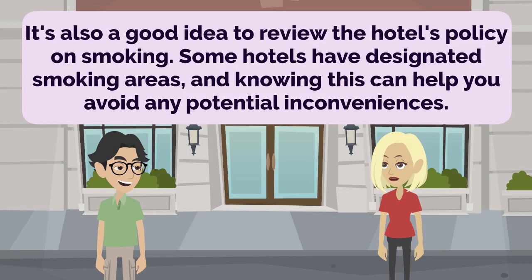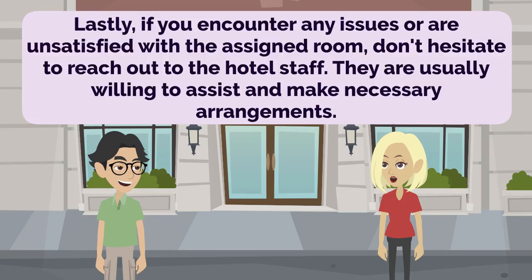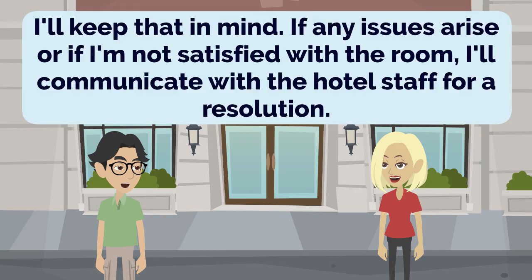It's also a good idea to review the hotel's policy on smoking. Some hotels have designated smoking areas, and knowing this can help you avoid any potential inconveniences. That's a helpful tip. I'll make sure to familiarize myself with the hotel's smoking policy to ensure a comfortable stay. Lastly, if you encounter any issues or are unsatisfied with the assigned room, don't hesitate to reach out to the hotel staff. They are usually willing to assist and make necessary arrangements. I'll keep that in mind. If any issues arise or if I'm not satisfied with the room, I'll communicate with the hotel staff for a resolution.